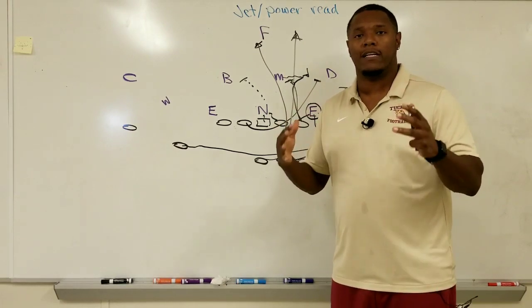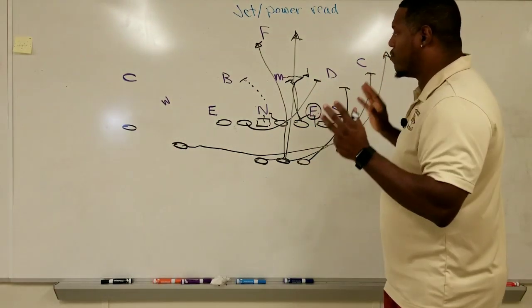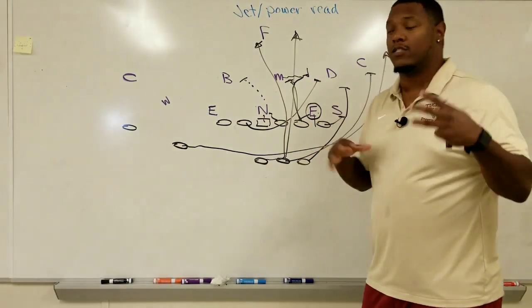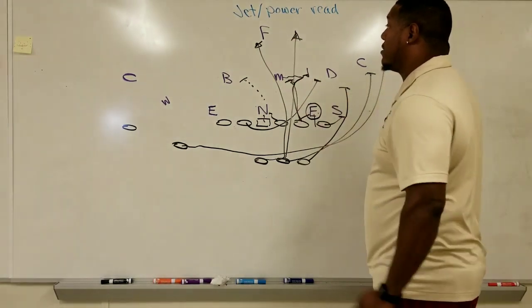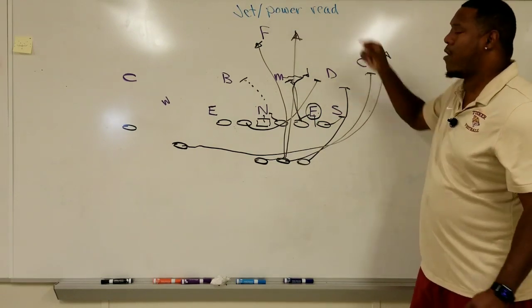No football play should be run with the idea of winning a touchdown. A football play should be run with the idea of it being a positive game. And whatever that is for your offense is great. For me, I'm trying to get first downs. So if that's netting me a first down, guess what? That's a great play. And so that's another formation that we can run this jet power read out of.